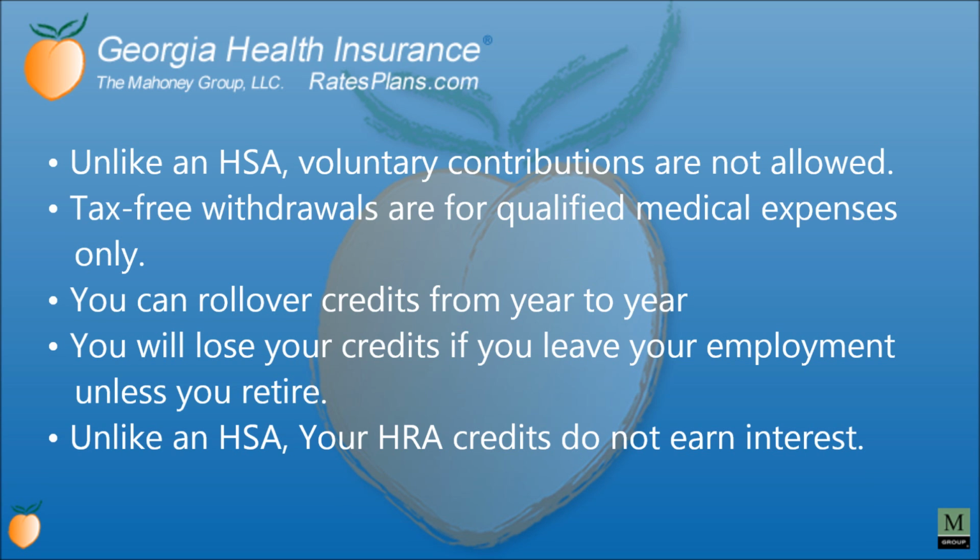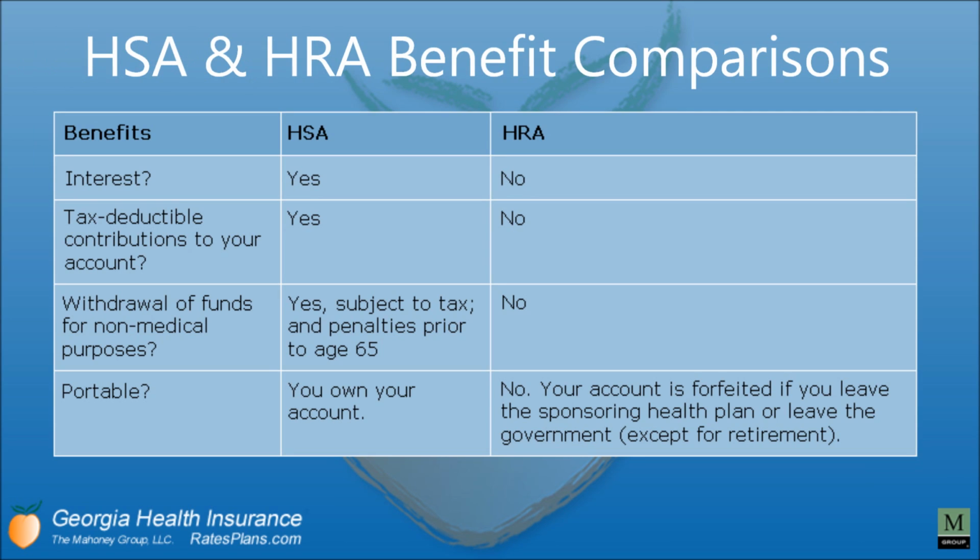So let's take a look at the benefits. With an HSA, you can earn interest. With an HRA, you cannot. Tax-deductible contributions on your account, you can do this with an HSA. You cannot with an HRA. Withdrawal of funds for non-medical purposes, you can do it with an HSA, but with a tax penalty if you're below the age of 65. An HRA, you cannot.